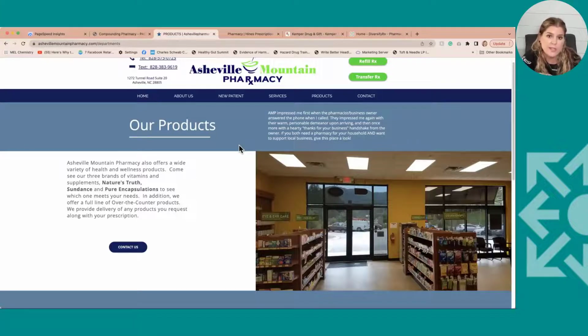Now, sometimes in pharmacy, you can do that by selling something over the counter, selling a product, or booking a service on your website. But sometimes, if it has to do with prescriptions, you're not necessarily selling on the website, but you're converting them by having them submit their information. Yes, I'm interested in being a patient. Call me tomorrow, that kind of thing.